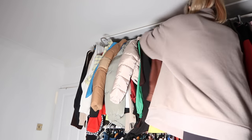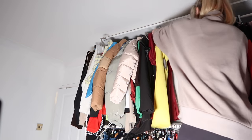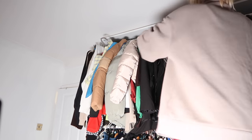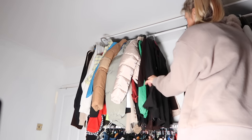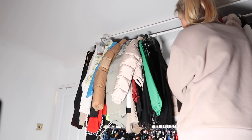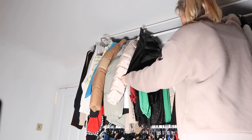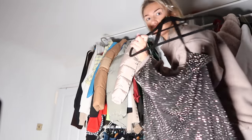These PLT dresses, a while back I bought all these and I never ever used them. Nice. Alright, okay, keep. That doesn't do nothing for my boobs, but I'll keep it. This little poly dress I'm gonna sell. It's like a glitter ball.